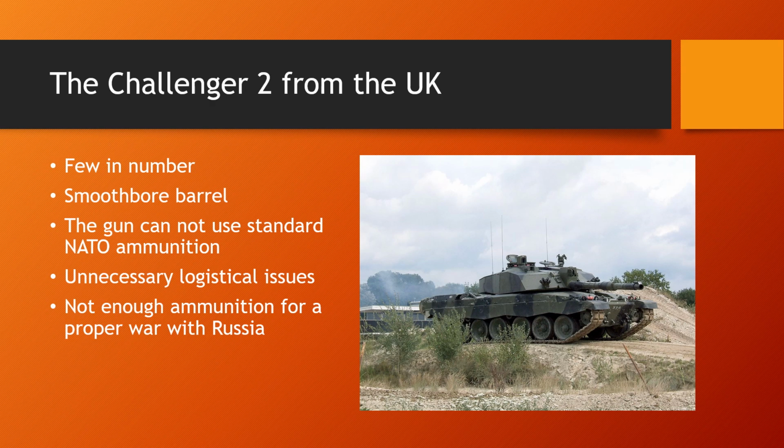I haven't even touched on the Challenger 2, because there are so few of them, and the fact that it doesn't have a smoothbore barrel like all other tanks in modern service. It needs its own ammunition that only the UK can provide, meaning a logistical headache all unto itself compared to if the tank used NATO standard ammunition, and there's simply not enough of the ammunition around.